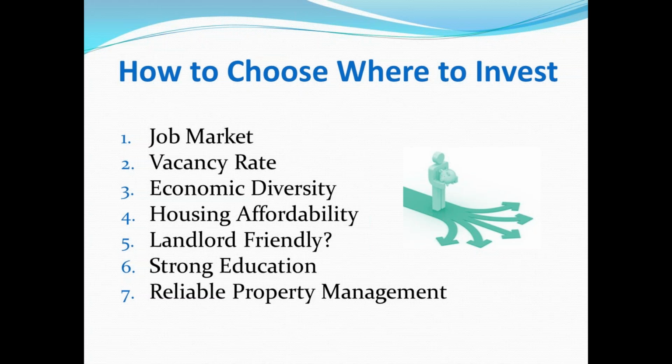Okay, now I know I spent some time on that, but that really was an important part of the presentation. So you have an idea for how property management works, how important it is. Next, we're going to talk about how to choose where to invest.